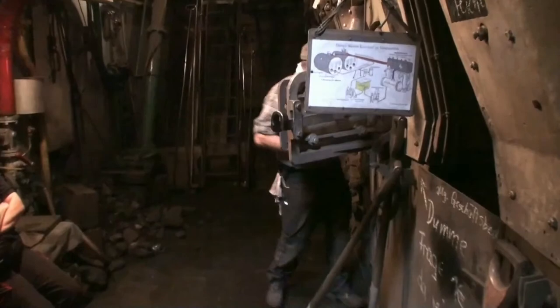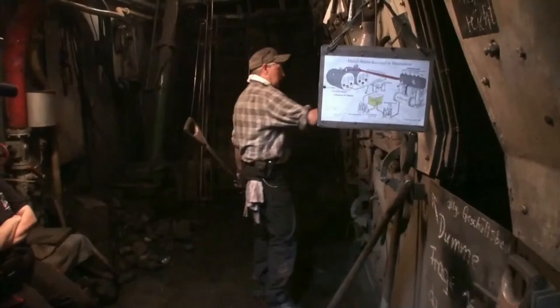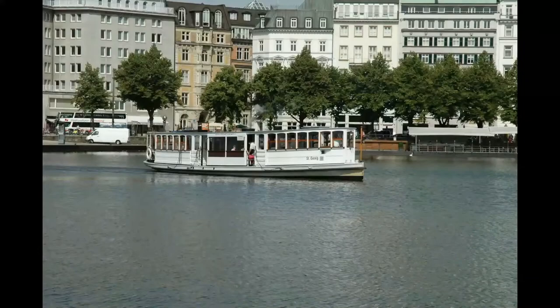She is the largest coal-fired ship in Europe. Let us return to Hamburg, where we find St. Georg, the oldest steamboat operating in Germany, and the last of the steamers giving cruises on the Alster, the lake in the centre of Hamburg. She was built in 1876. So let us take a trip.